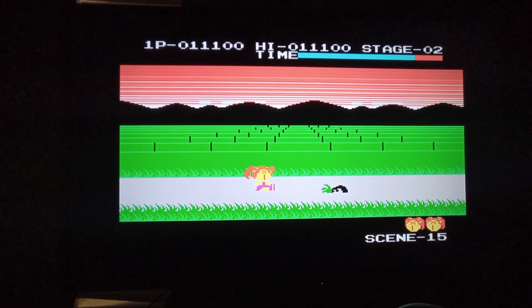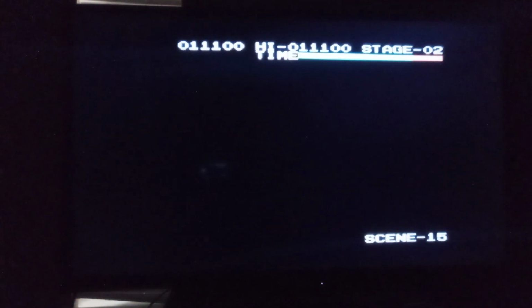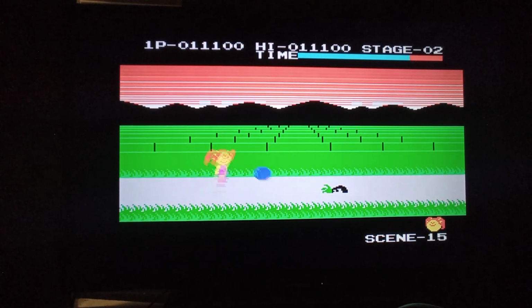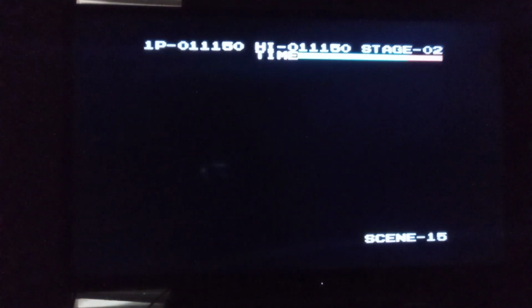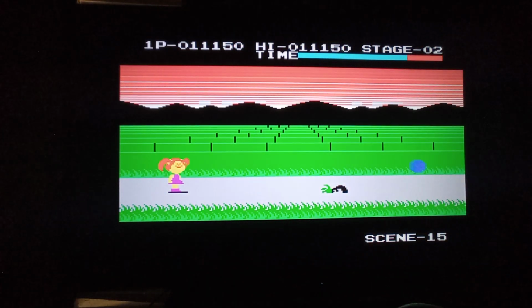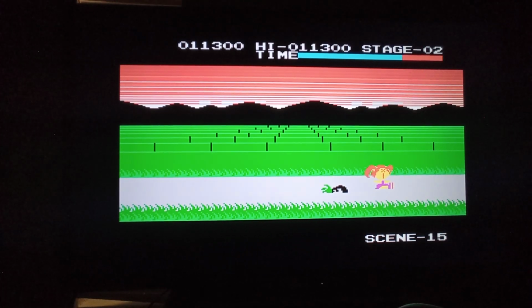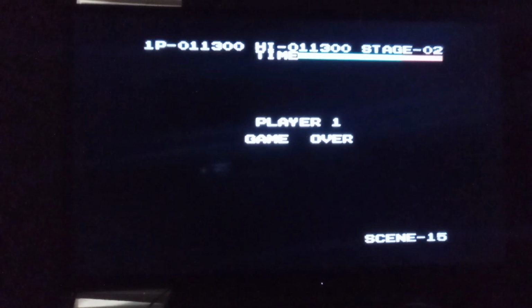The ball. Oh, darn it. I jumped too close to the vine. And I got hit by the second ball. Okay, well, we'll try it one more time and see if I can do a little better.